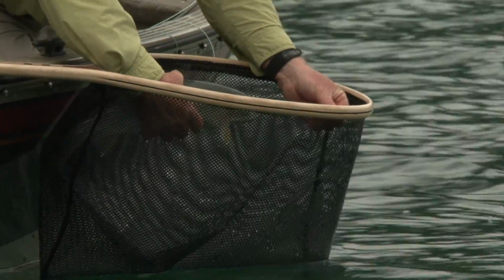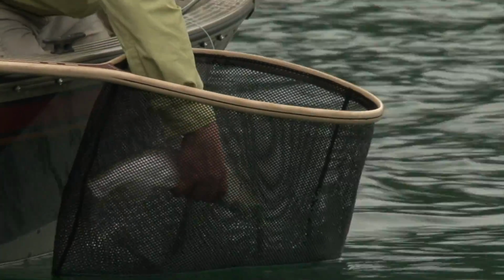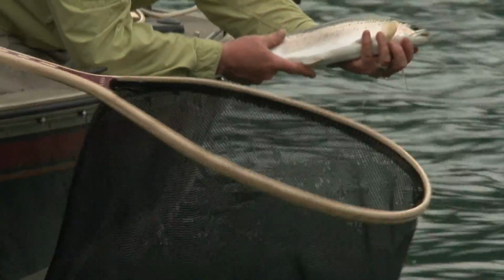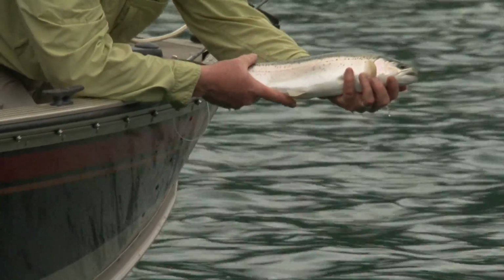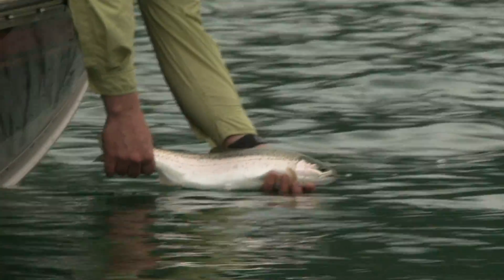Not a lot. Looks like teeny tiny chironomids at first glance, but we'll have a closer look a little later. Let's show them to the viewers here for us. That's why you fish clear lakes. Beautiful, a gorgeous specimen of a fish. Look at how bright they are, and even the back looks a little even darker.